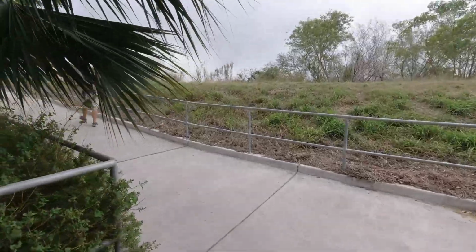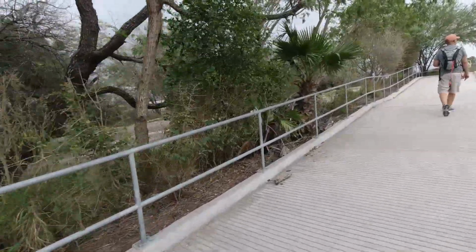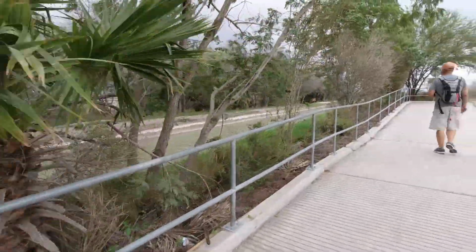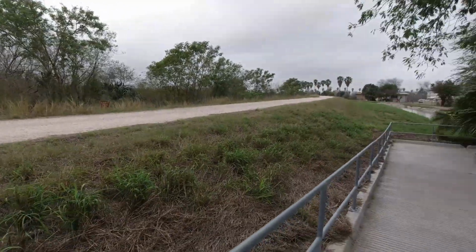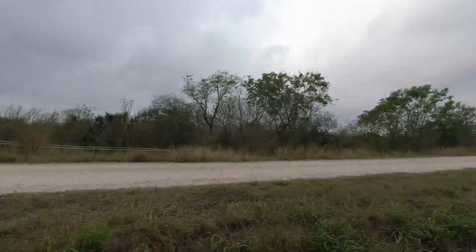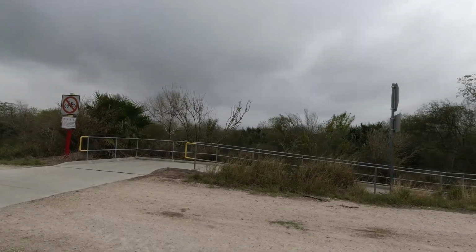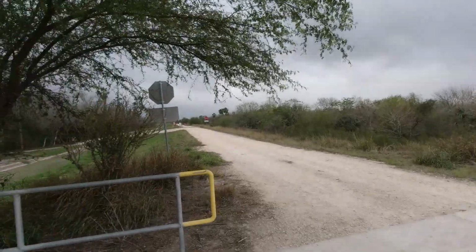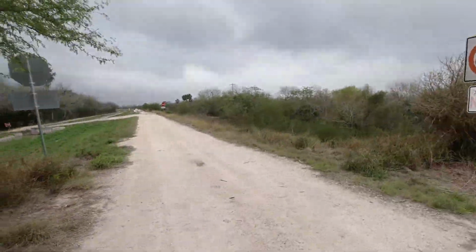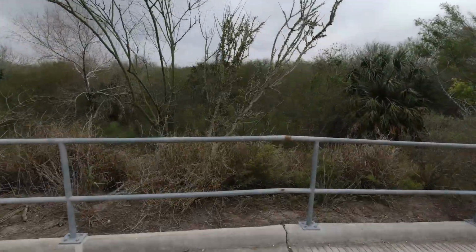So we are on the Santa Ana Loop Trail. We went to All Trails, and All Trails Pro is supposed to navigate you here. Well, All Trails Pro, of course, brought us down this road here, as you saw. Mexico's over there. Well, the park leads down through here, but it's farther over. We had to drive through the parking lot to get into where we could park.